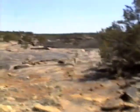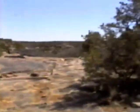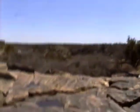This looks real similar to the first place we went, but we're probably about half a mile west of it. I was talking to the camera. It's the same kind of rocks. They're just not as cracked as much. That's big enough to get down in.